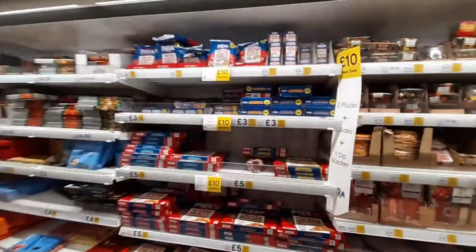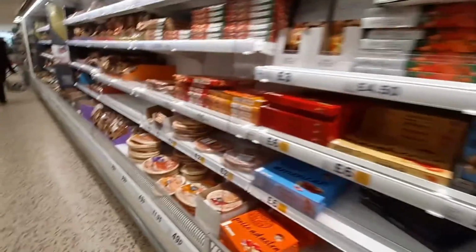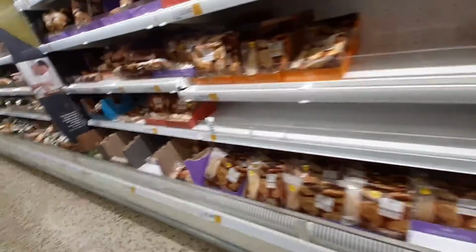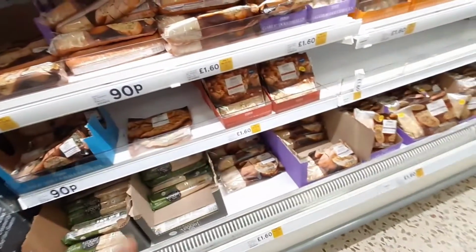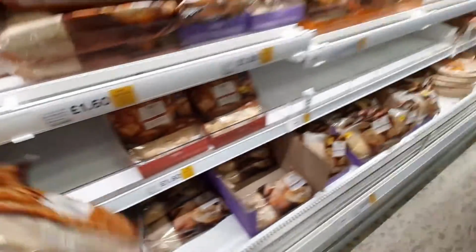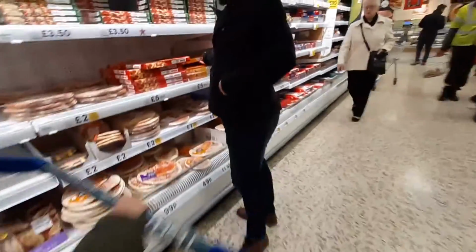So in this section they've got olives and all different types of, is it antipastas they're called, pizzas, garlic breads, and they've got a lot of variety down here, all different types of garlic breads. We got the garlic pizza type bread. It's stone baked and it's really, really tasty, that one.